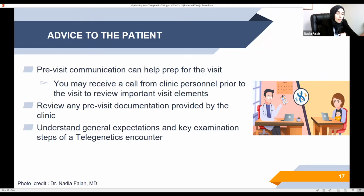We found those very helpful and very useful, especially if the patient is educated and able to do them, educated before the visit by a telegenetic training or telemedicine training in general. So this equipment could be very handy, and even an oximeter could be important to have available in every house these days.